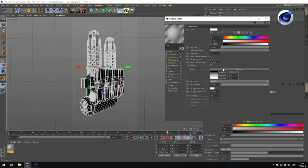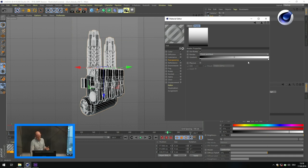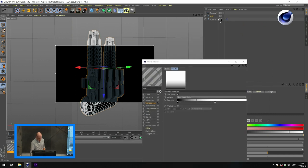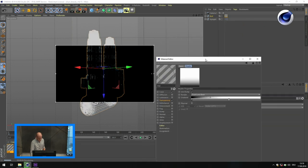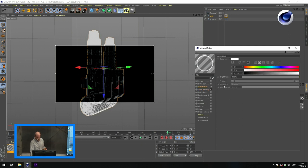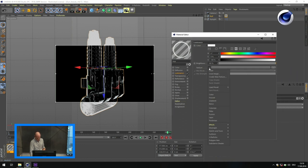So what we're going to do is add a Fresnel shader to the transparency. If you work in Cinema 4D, you're very familiar with the Fresnel shader. It makes the point that you're looking at in the center invisible and the sides not invisible. So we're going to add our interactive render region to this and stick our texture on here. Okay. And then we're going to turn our color off, and we're going to work out of our luminance channel. So we're not really going to get any shading from this, but that's okay.